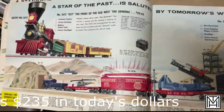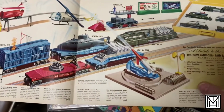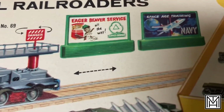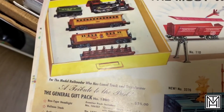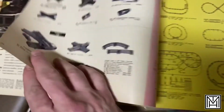It's got color photographs and illustrations, because it is 1960. There's just some great art in here, even showing the little billboards that you could buy, space age training, Navy, what the boxes looked like when you found them, just all the different box cars. This is just a lot of fun. I did do a little bit of looking online.